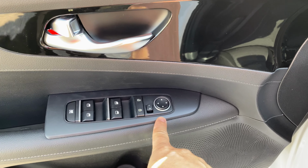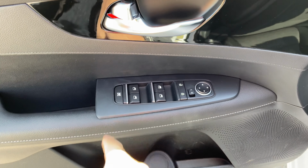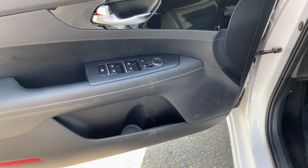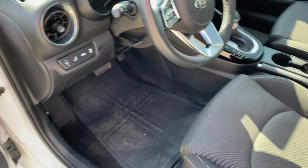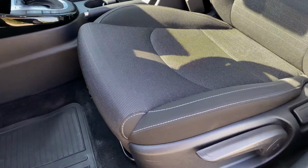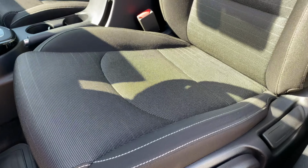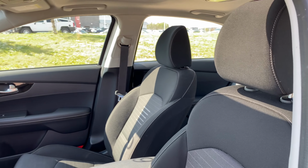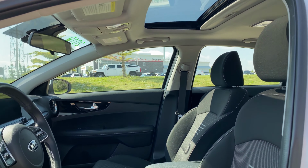Windows, door locks, mirrors, and of course the lockout button to keep the jerks in the back from messing with the windows. Cup holders down there as well. I could probably squeeze an LG in there, definitely not one of the bigger guys. Inside these seats, again, take a peek at that thing, just tip top. I mean, this is almost a brand new car, just with a little bit of depreciation because it is a used vehicle. Sunroof in there as well.